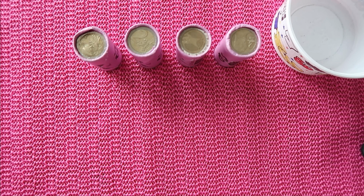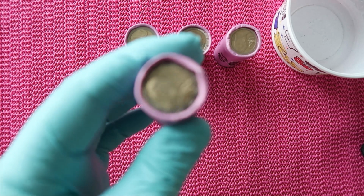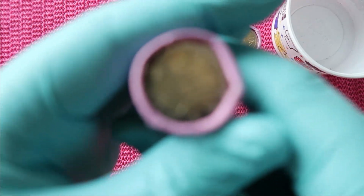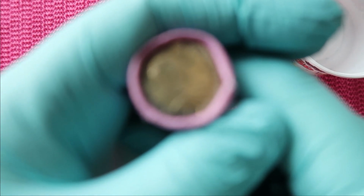We will be hunting through 200 euros of 2 euro coins to find some commemorative coins and some low mintage coins. As always, I got 4 rolls from my local bank here in the Netherlands, and I checked already roll number 1, which has a commemorative from Helmut Schmidt. Let's see if the camera can focus.